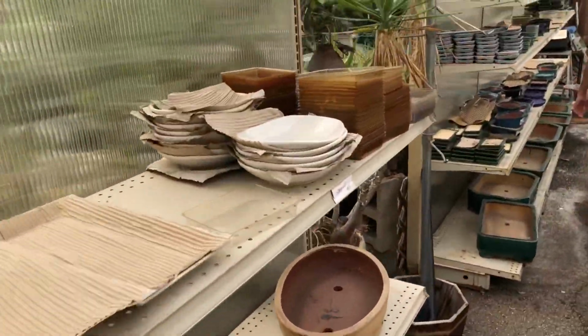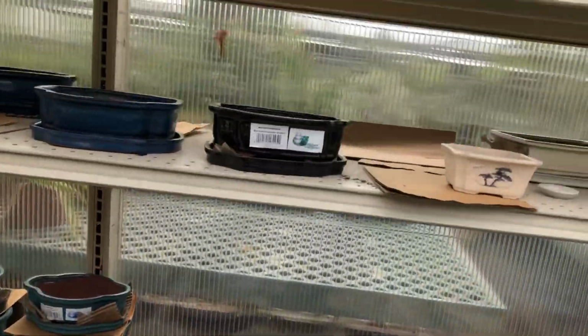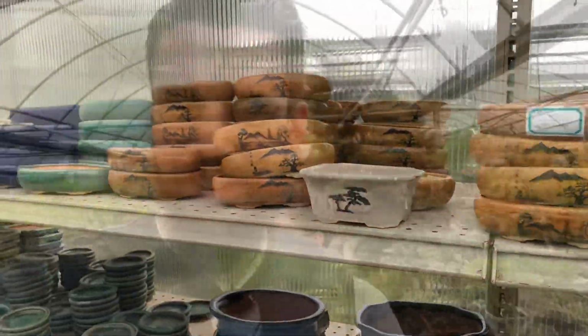Folks, this is paradise. It's been so long trying to find proper bonsai pots, and these guys are loaded down. It's gonna be hard to pick. There's so much stuff. It's fantastic. Folks, this is the place to be. I mean, bonsai for days. Somehow I've cut myself, so I don't know how, but I've injured myself.